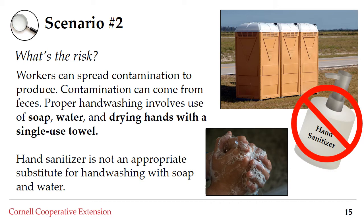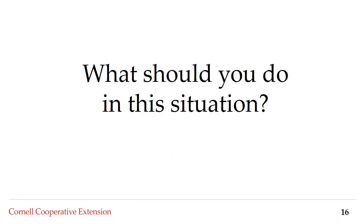Hand sanitizer is never an appropriate substitute for hand washing with soap and water. It cannot completely kill all germs. It is not effective on dirty hands, and it may not remove pesticides or other harmful residues. So what should you do in this situation?